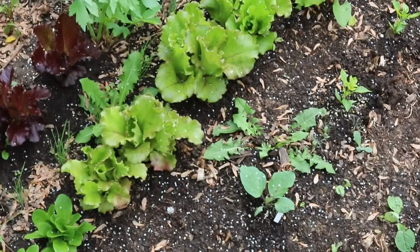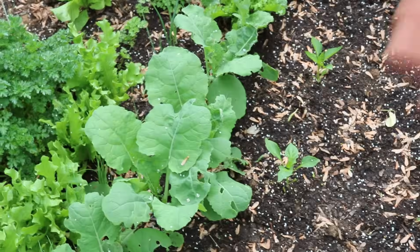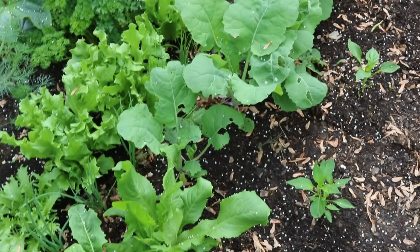The transplants were not very good, I'm gonna be honest. It was some of the lowest quality transplants I've put in the ground in a while of pretty much anything, but they actually look fantastic. So credit to the soil.